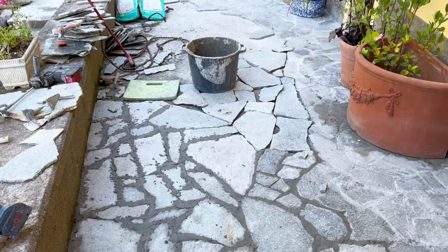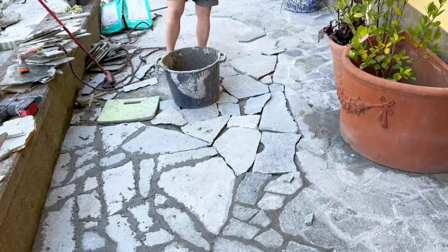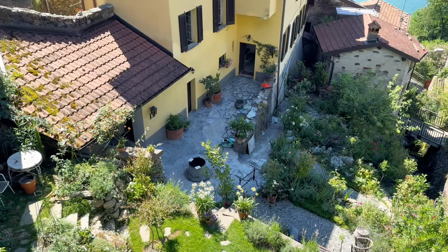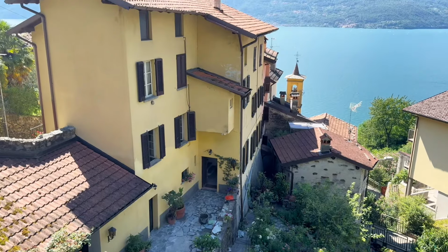Every single day I was making a tiny little step forward with the project, and very, very soon the result was big enough so we could see it from up from the street, and it felt so incredibly good.